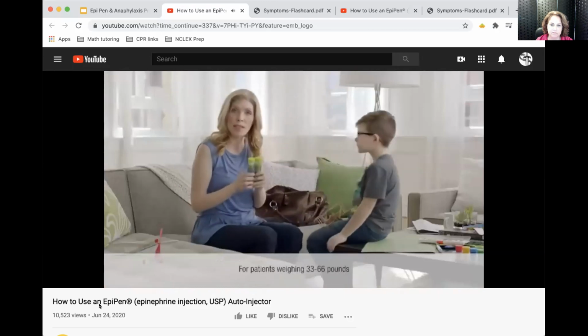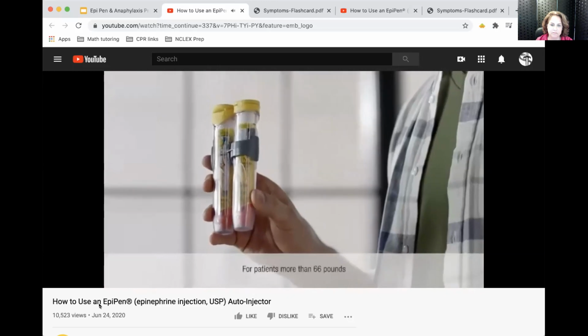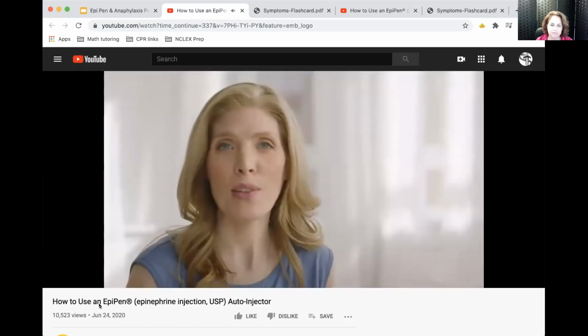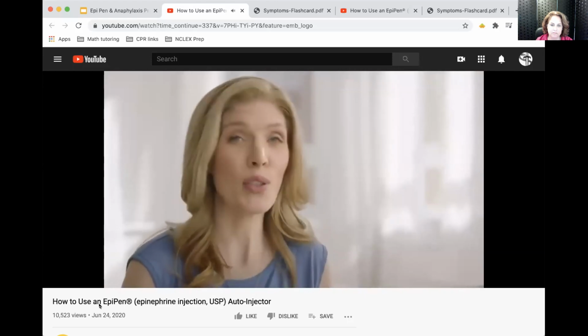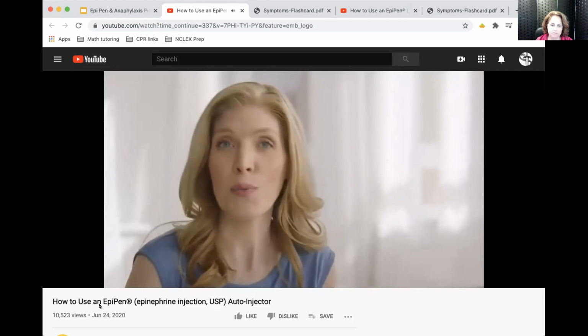EpiPen Junior, the one with the green label, is for kids like me. An EpiPen with the yellow label for bigger people, like me. Whether you need to use EpiPen on yourself or give it to someone else, you can just follow these simple steps. So first things first, you take it out of the tube.